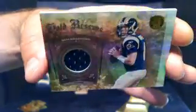First hit, Gold Reserve jersey patch, Sam Bradford. This one going to Ben T. And it is numbered 168 out of 299. Nice hit there for Ben.